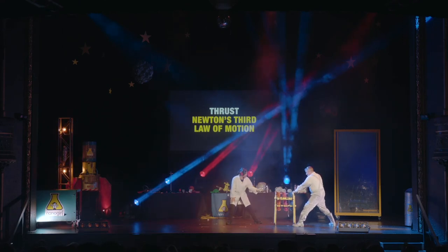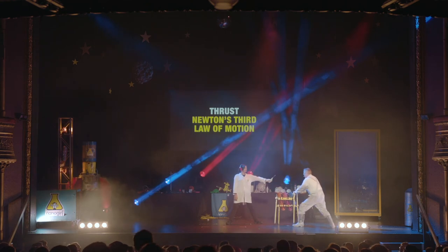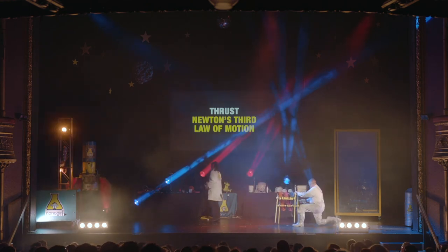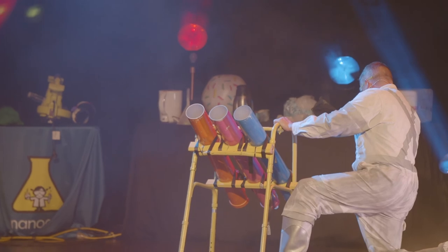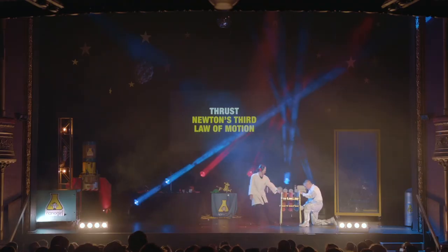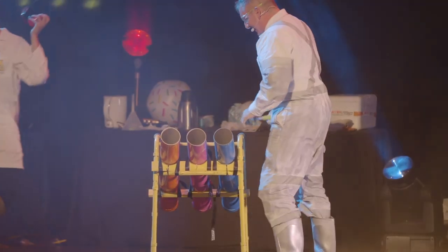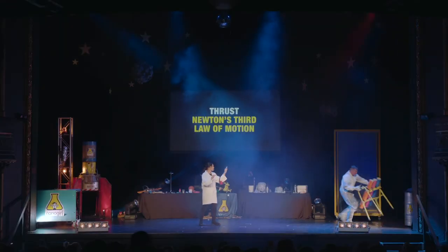Okay, ready. 3, 2, 1. Whoa! Ready, here we go. Let's see if this one works. Okay. Are you ready? 3, 2, 1. Whoa! And one over there. 3, 2, 1. Woohoo! Yeah! Well okay, caught! So that's your prototype.